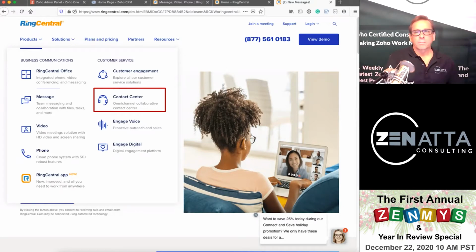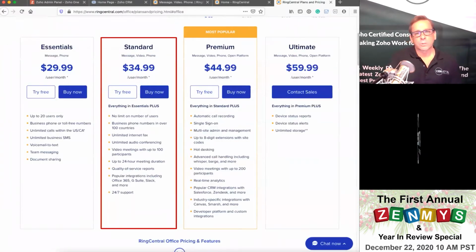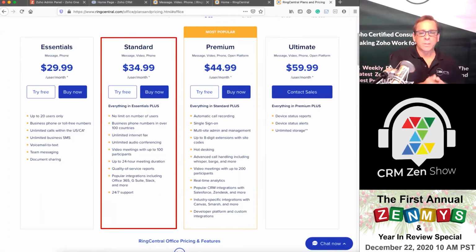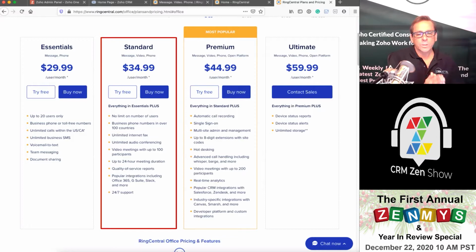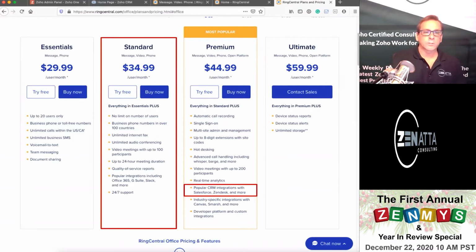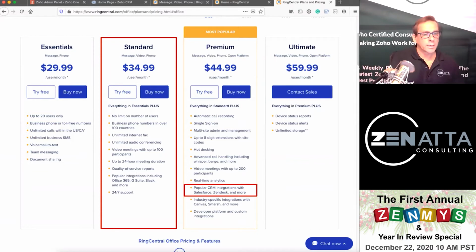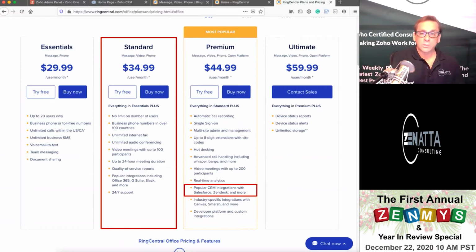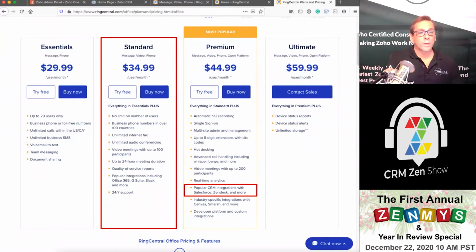A couple of things when we talk about RingCentral that I want to bring up when it relates to pricing: if you go to their website, you're going to see all sorts of different pricing. This is the monthly pricing per user. One of the advantages with Zoho is, you'll notice under the premium plan it says popular CRM integrations. Oftentimes you'd think, well, if I want a CRM integration, I need to go with the premium plan and pay for that. But in fact, the Zoho integration is in the standard edition, which makes it pretty nice across the board. You save quite a bit of money doing that.